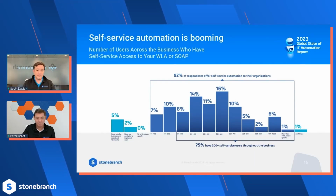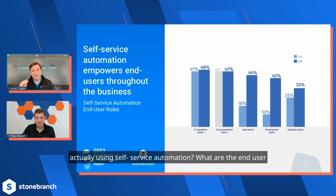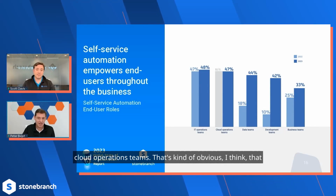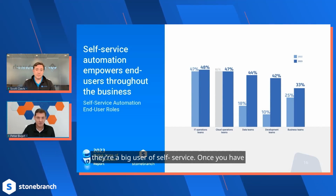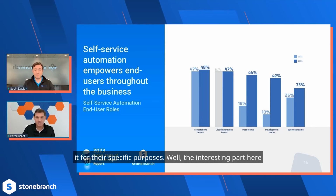Yeah. All right. So one level down from this, who is actually using self-service automation? What are the end user roles? And that's what this got to the root of. What do you see here? Yeah, this is IT operations, cloud operations teams. That's kind of obvious. I think that they're a big user of self-service. Once you have an automation team build an automation, they're going to use it for their specific purposes.